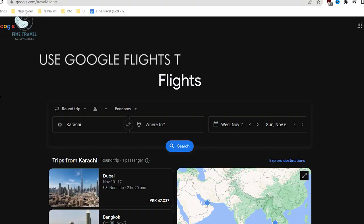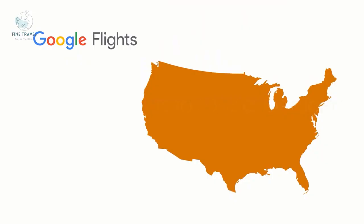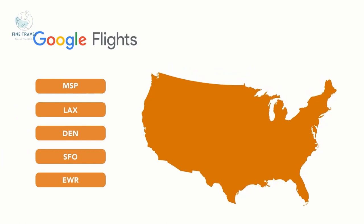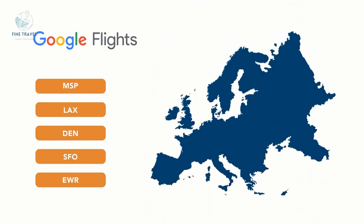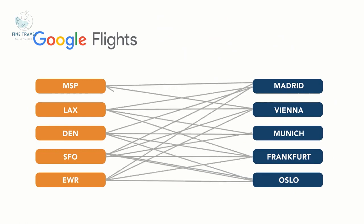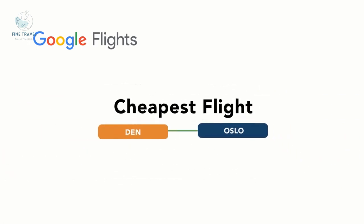Number 6. Use Google Flights to book cheap flights. Google Flights is one of the most powerful flight search engines on the internet, both easy to use and with a multitude of features to make airfare hunting easier. It's easily the most comprehensive search tool out there for airfare. And while it's not 100% perfect, it's pretty close, especially if you know the inside tips for using it to find the cheapest tickets for your trip.